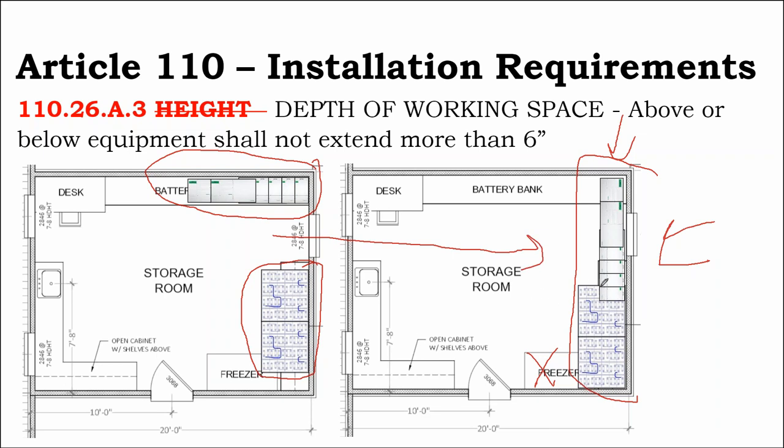The problem you can see here is that this electrical component and the batteries overhang each other. Okay, well, you can put a piece of electrical equipment on a wall and put another piece of electrical equipment underneath it and share that electrical space. But one piece of equipment cannot extend out from the wall by more than 6 inches as compared to the other piece of equipment that it overhangs.